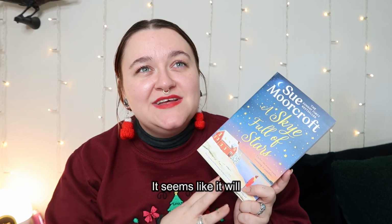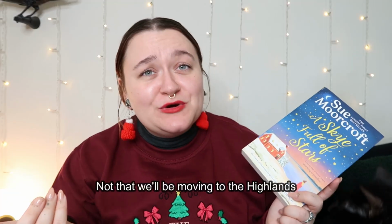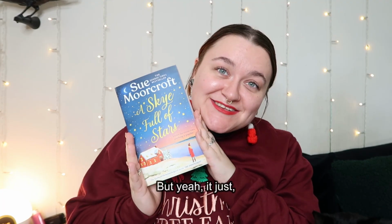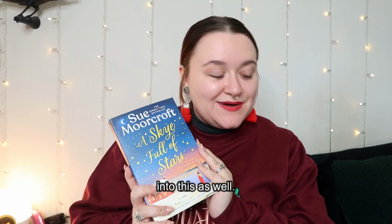It's a Christmassy book, and it just seems like it'll set the mood. It seems like it'll give a little insight into what it's like to live in the Highlands. Not that we'll be moving to the Highlands, because it's very, very far away. But this seems so cozy, and I cannot wait to get into this as well.